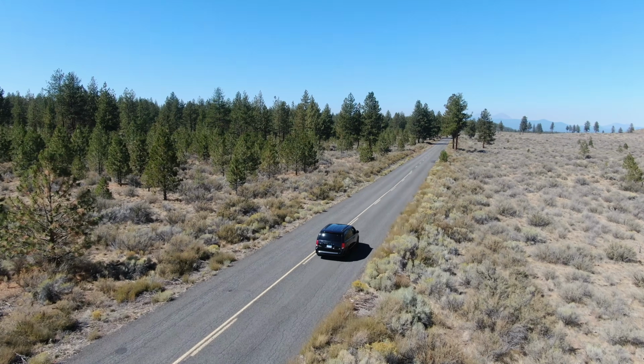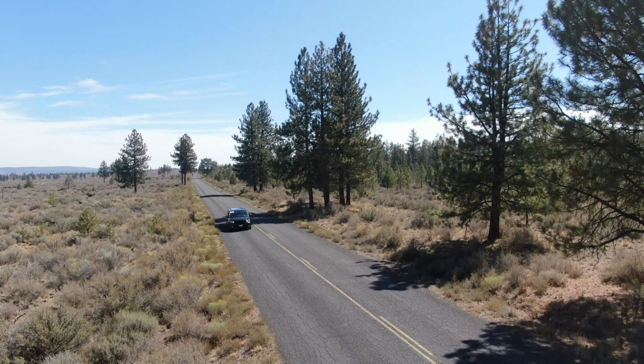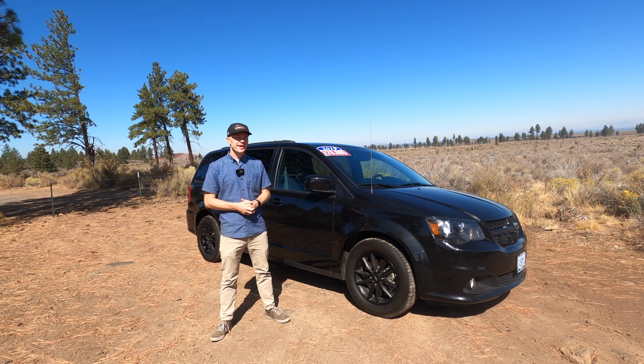Unfortunately, the Caravan's no longer offered with an all-wheel drive system, which is kind of a bummer. It does come with front-wheel drive, so it's decent in inclement driving conditions, but they used to make it in all-wheel drive.